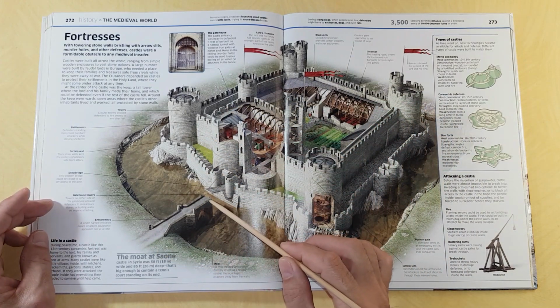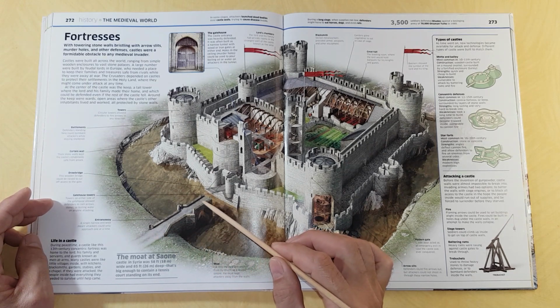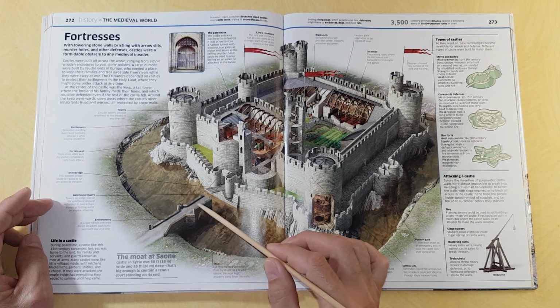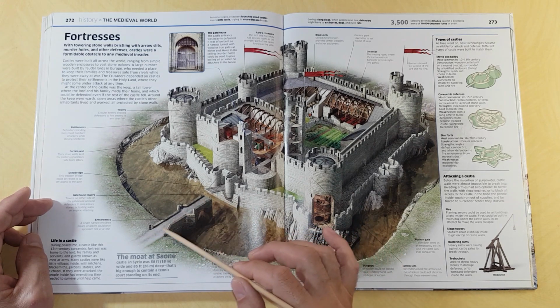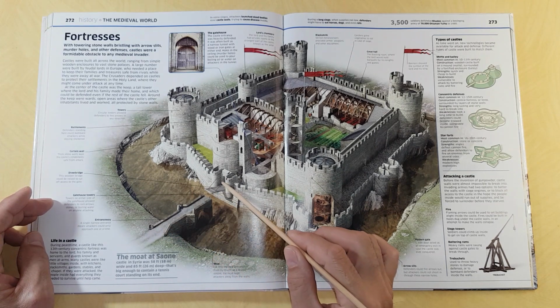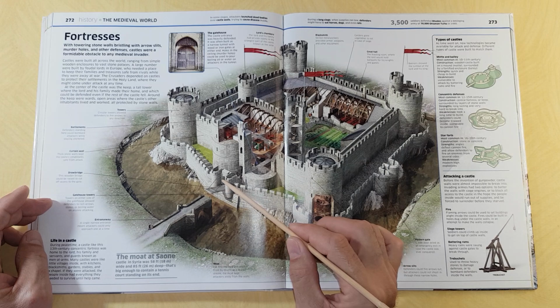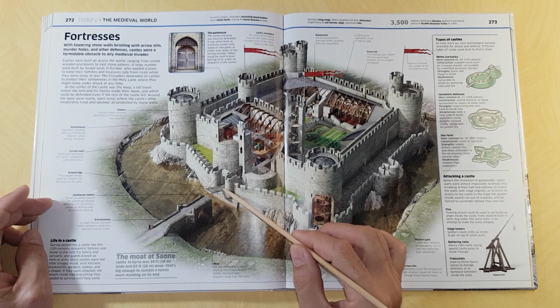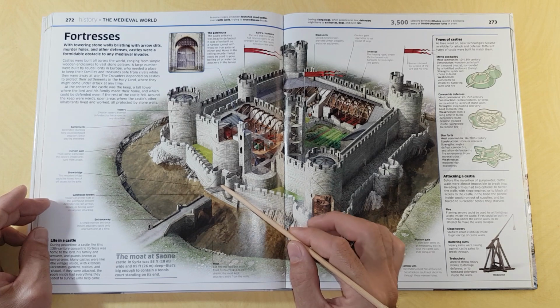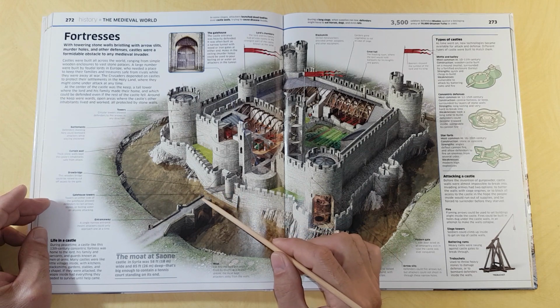Here we have the entranceway, a single narrow entrance that could allow attackers to approach only one at a time. Then here we have the drawbridge, the wooden bridge that could be raised to cut off access to the gate.